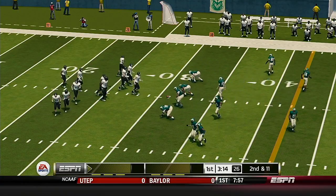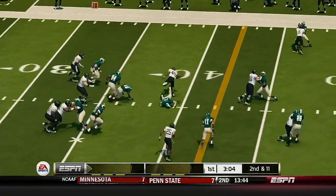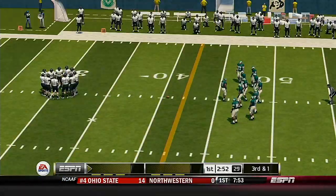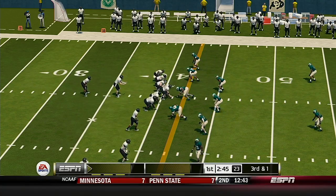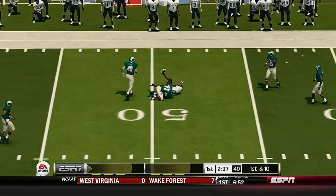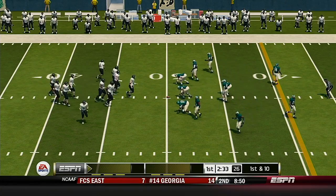It's second and 11. Ball on the 31. He gets to about the 41-yard line. That's a gain of 10 on the play. That'll make it 31. He's under pressure. Tackle at the 50-yard line. It's first and 10. Ball on the 50-yard line.